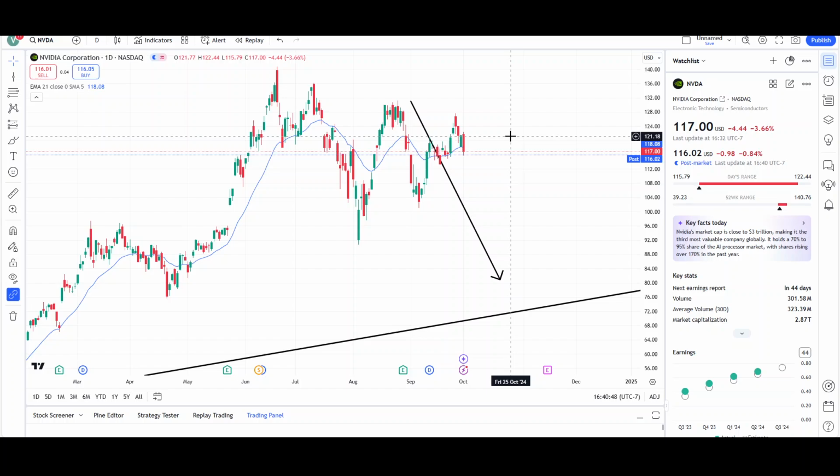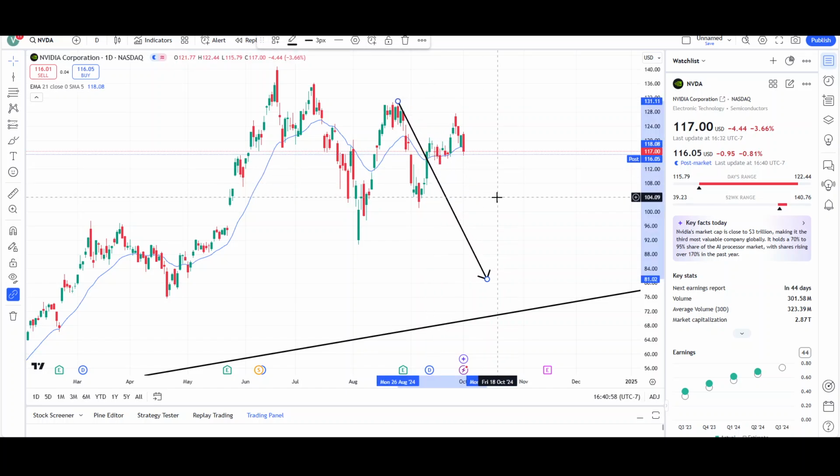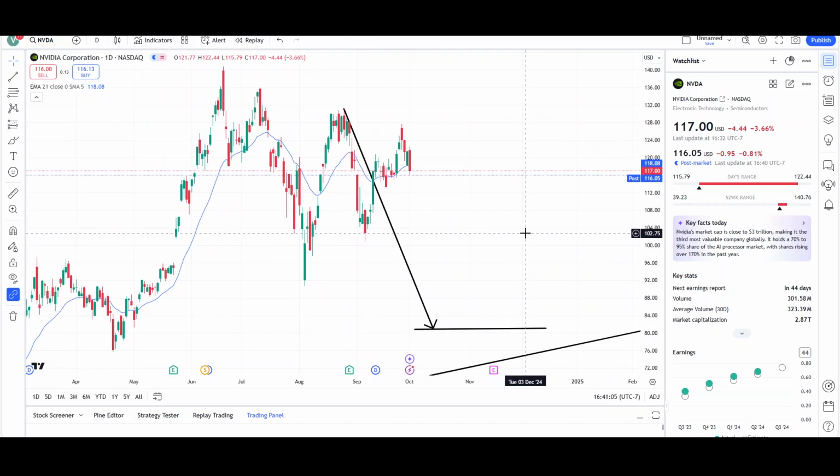So last time I looked at Nvidia was sometime in early September. It looks like September 9th, and you see that price was right around the low level right here at the 105 level. There was a measure move target in play right over here, targeting the $81 level. Is that still in play? As of right now, it definitely does still look in play, and I'll go over the reasons why.